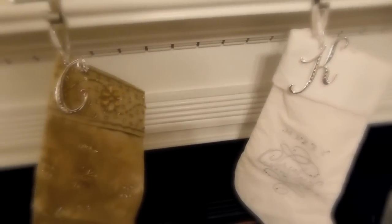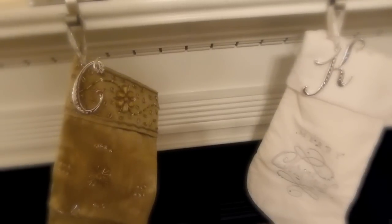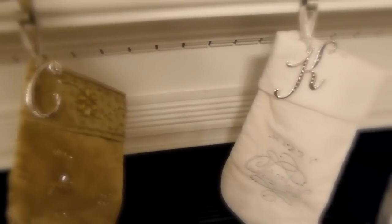And if you have people in your family that have the same initials, use one middle name and use the first name for the other. That's just another tip. But these are very inexpensive stockings, and I think it gives it a nice, elegant look by adding the little charm on there. It's a great way to add a more adult feel to your mantelpiece.